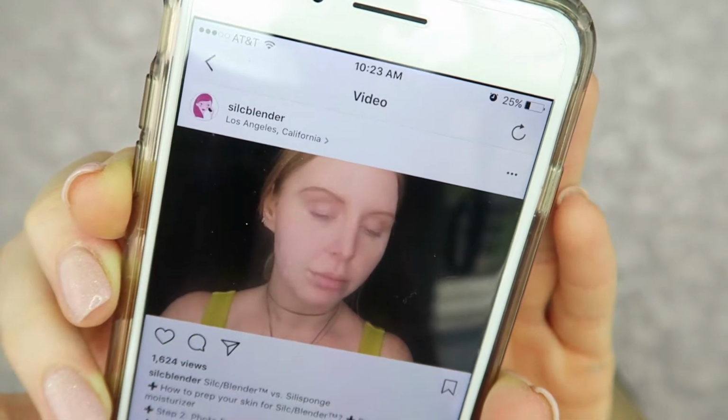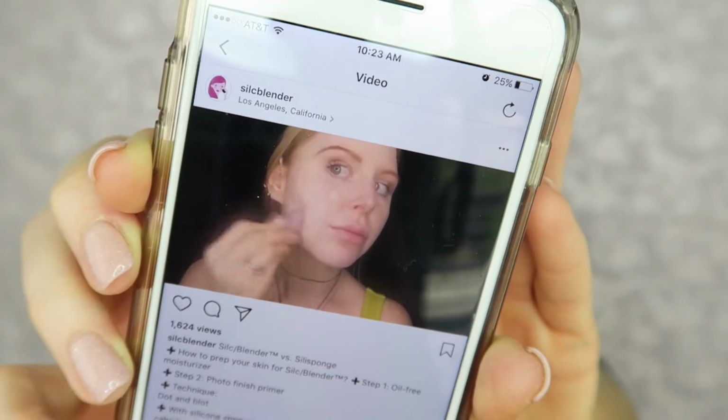I like it. Apparently they are advertising the dot and blot technique. If you go to their Instagram and check it out, I will insert a picture here, which is funny because that kind of contradicts what it says on the box that it comes in, which says apply foundation onto the blender and lightly smooth onto the surface of the skin.